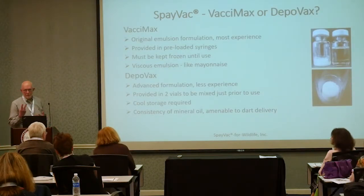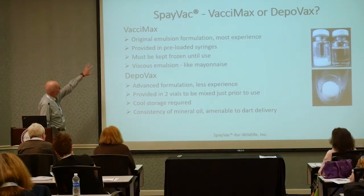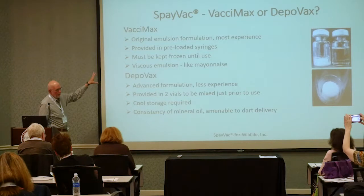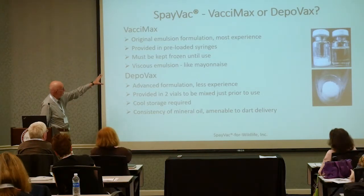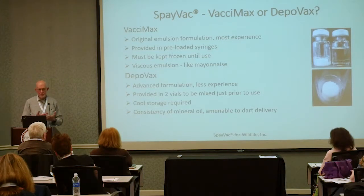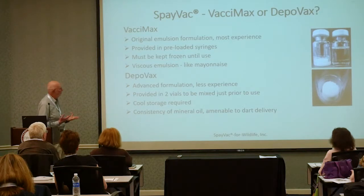Now, I mentioned there are two different forms of the liposomes. Vaximax is the original formulation. It's the one with which we've had most experience. We've normally received it in preloaded frozen syringes. It needs to be kept frozen until it's used. And the emulsion in the syringes is roughly the consistency of mayonnaise. Mayonnaise, of course, is a familiar emulsion that we all know about.